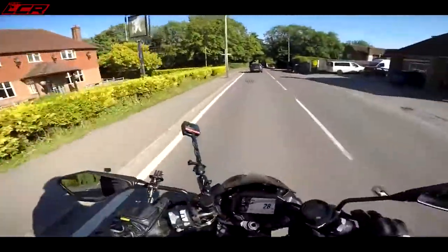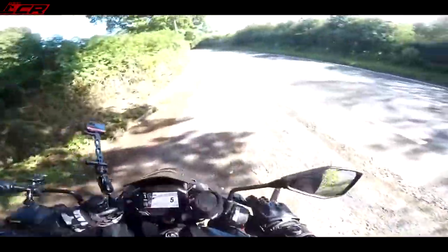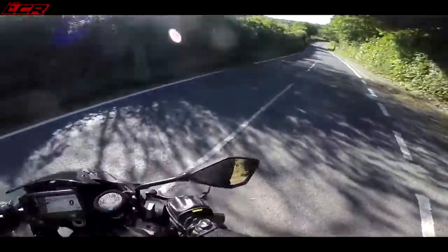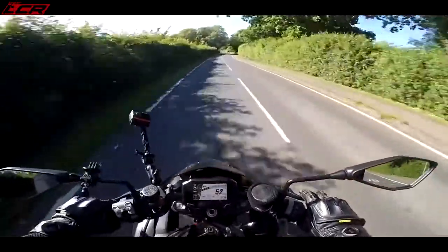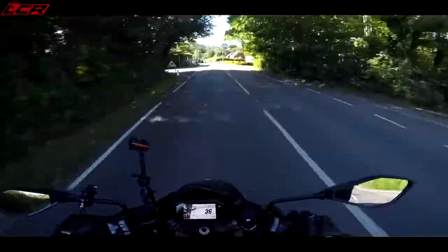Oh, the cricketer's in. We'll have to do a walk round in a minute. What's that green light? No, it's someone's house. Steering lock, it's actually not bad. It's not too bad. Right, what we'll do, we'll just pull over in the pub and we'll give a quick little walk around of her.